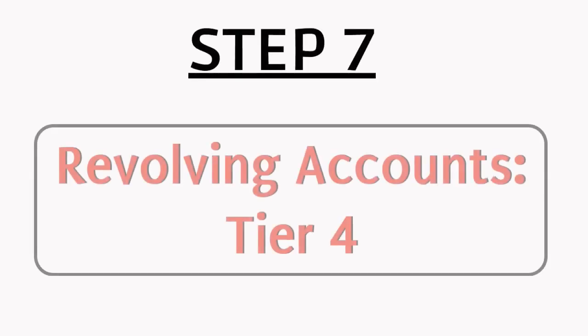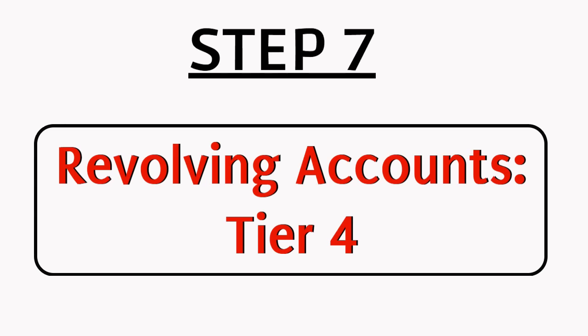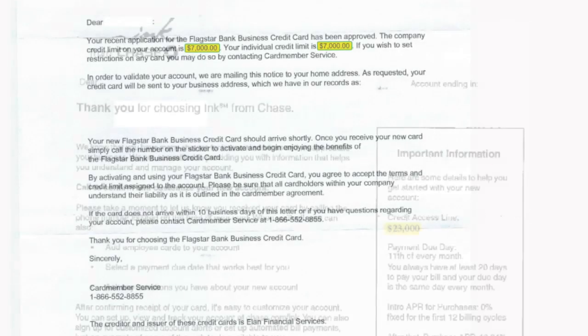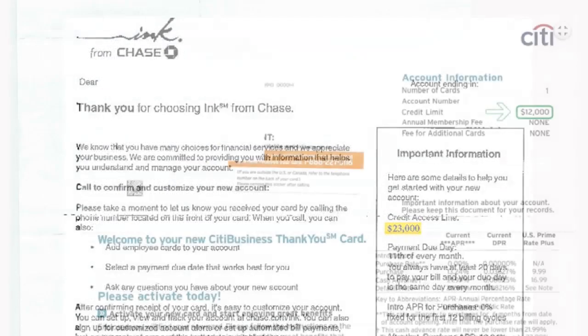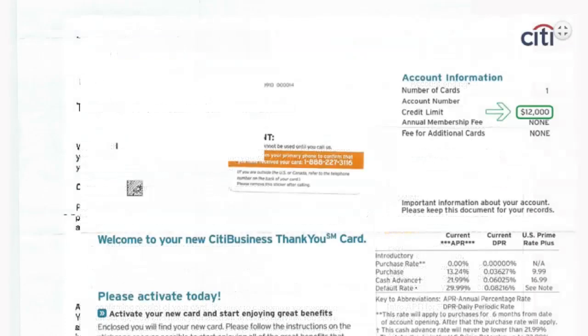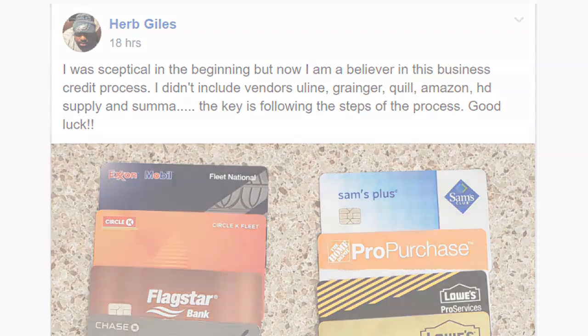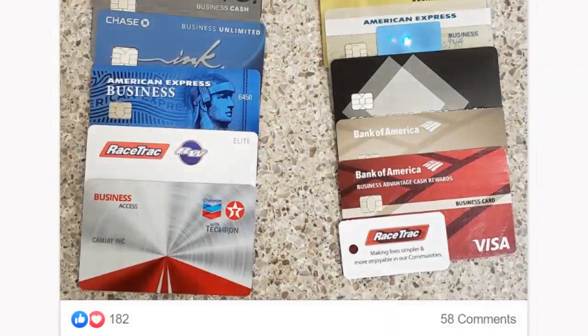Then 7, tier 4, the revolving accounts. First National Bank. These are your Visa and MasterCard accounts. First National Bank, Universal Fleet MasterCard, vehicle financing like Ally Car Financing. These can carry a balance, and these are the hardest to get because you can use them as cash. You take cash advances. It's just like having cash. And like I said, these are the hardest to get. But once you go from 1 to 7, by the time you get to step 7, tier 4, you're going to be approval ready.